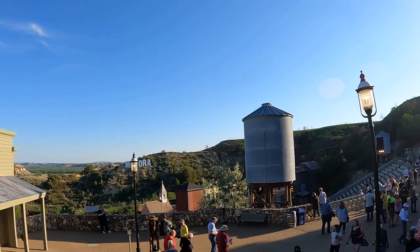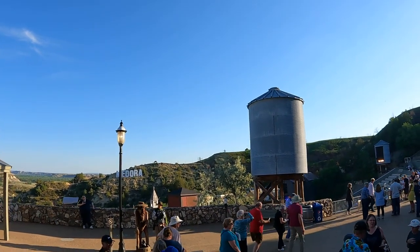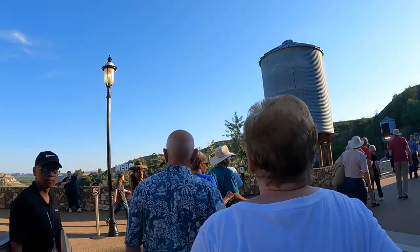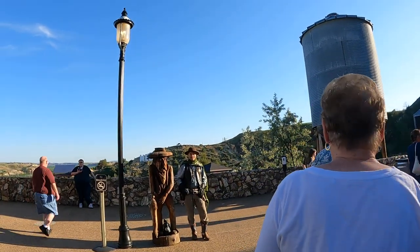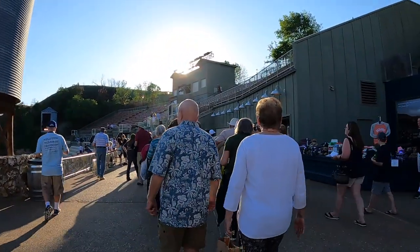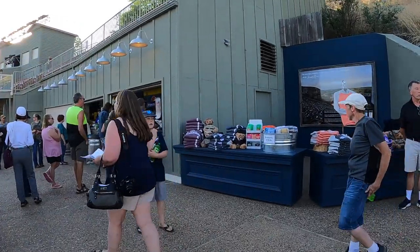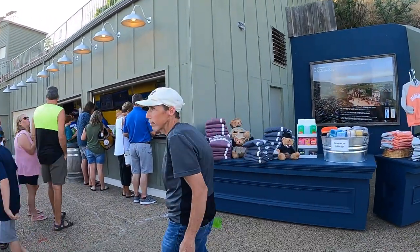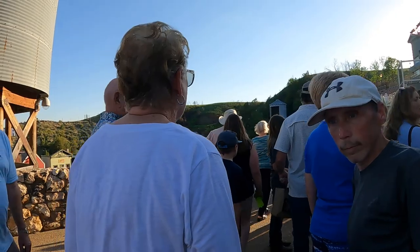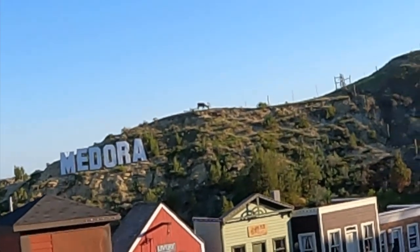Backwards. Oh, look at him now, Jim. Beautiful. They put food up there every night before the show. Oh, look. They're part of the show. Well, they're inside the fence.